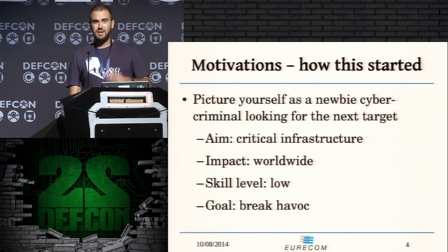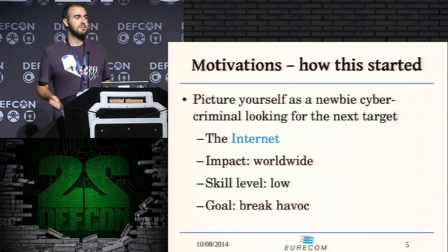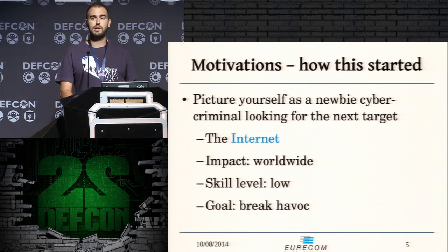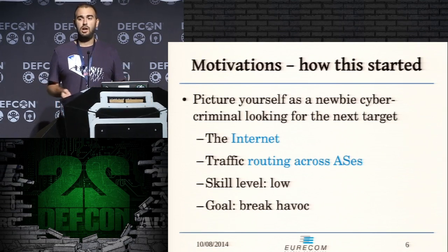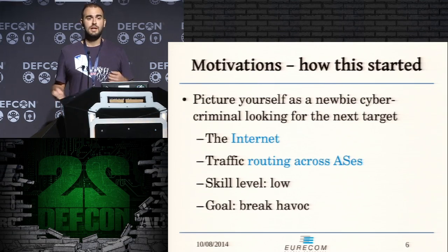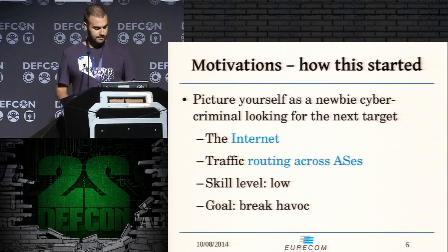Okay, so let's think about this. Let's say that we want to target the internet because it's the most used infrastructure around the world. Everybody is relying on it for economic, personal, whatever activities. If you want to target something on the internet that touches a lot of regions and countries around the world, maybe you want to target how the traffic is exchanged between several autonomous systems around the world. So we'll talk a bit about inter-autonomous system routing.